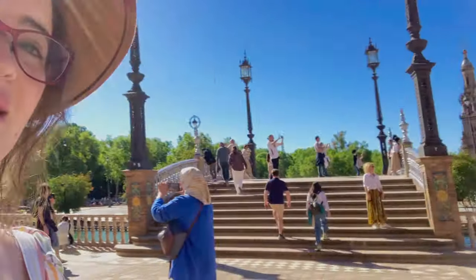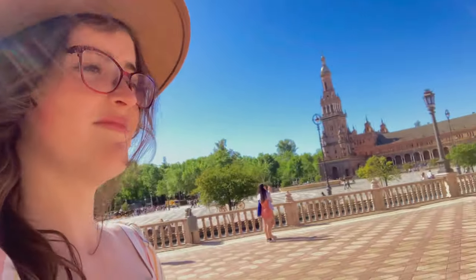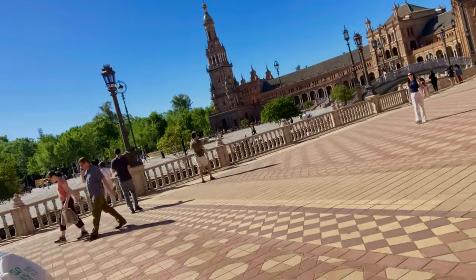Hey guys, so we are currently in the main square. I'm walking around getting pictures, but once this is done, we're gonna go and grab dinner. I think we're gonna try finding some paella. After that, we have to get ready to go to the airport so we can fly to Morocco, which is the next leg of our journey. But anyway, look how beautiful this square is. Anyway, let's go get some more pictures and then let's go grab some dinner.